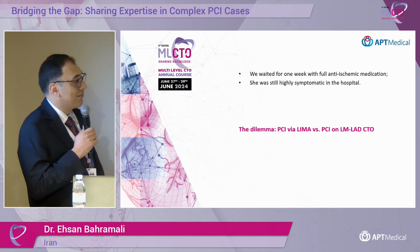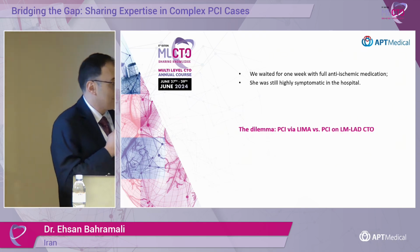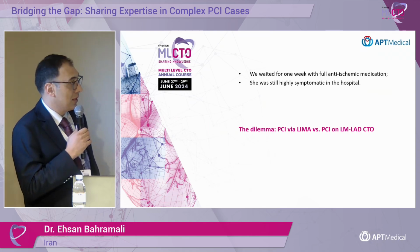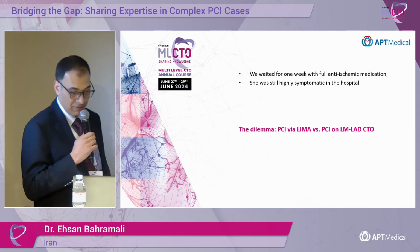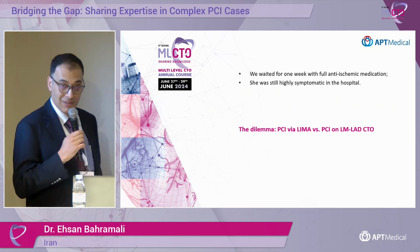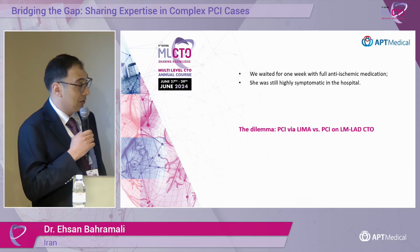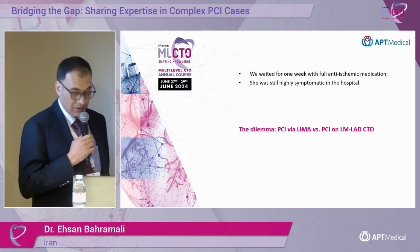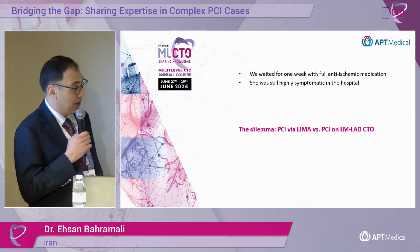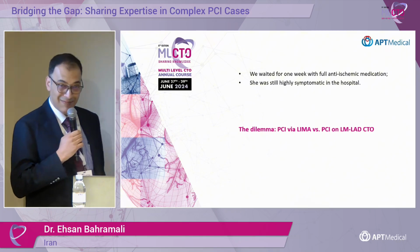We consulted the patient with our colleagues in the heart team, and they suggested to wait for another 1 week for the full anti-ischemic medications. But she was highly symptomatic. She couldn't step out of her bed. So we decided to go for PCI because redo CABG was not an option here, if you agree.